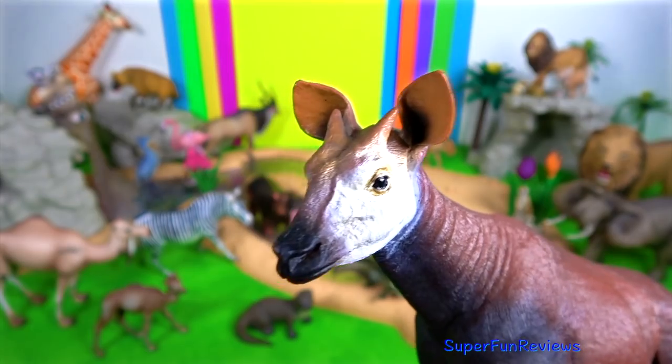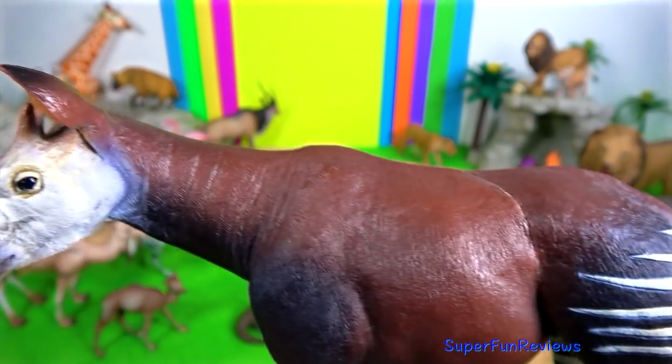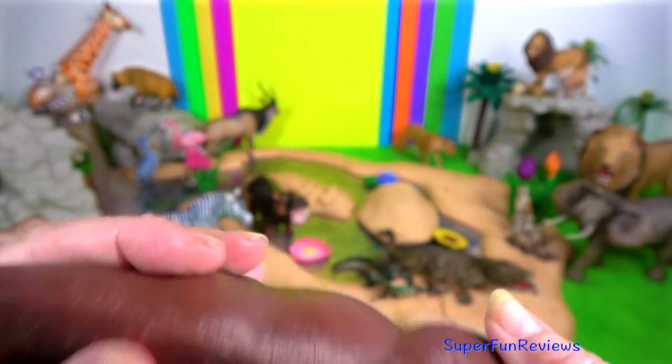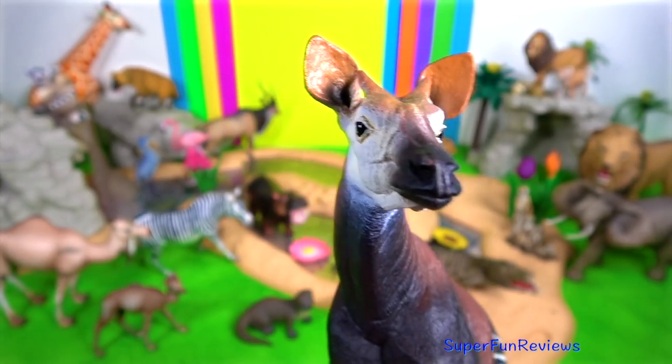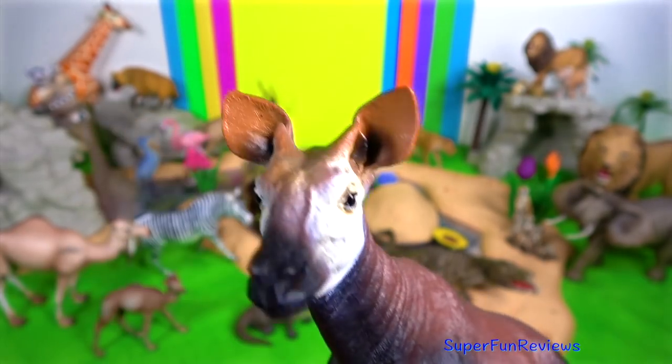The okapi is the only living relative of the giraffe. Okapi has dark purple or reddish brown velvety fur with white horizontal stripes on their front and hind legs. Their tongue is 18 inches long and can reach both its eyes and ears.